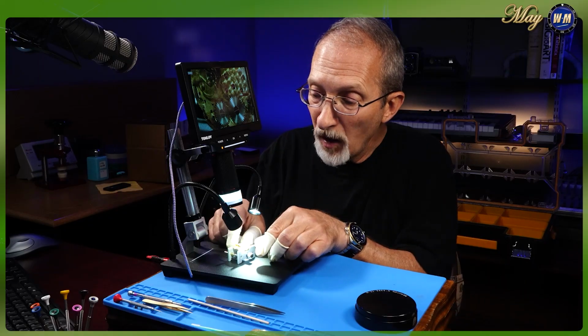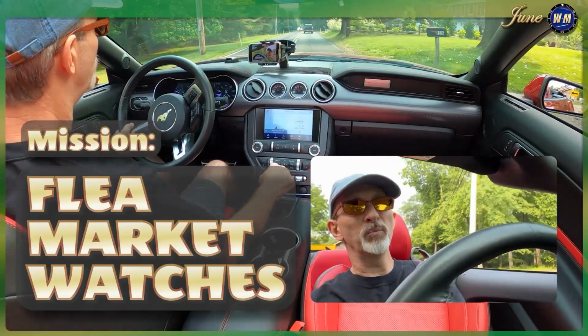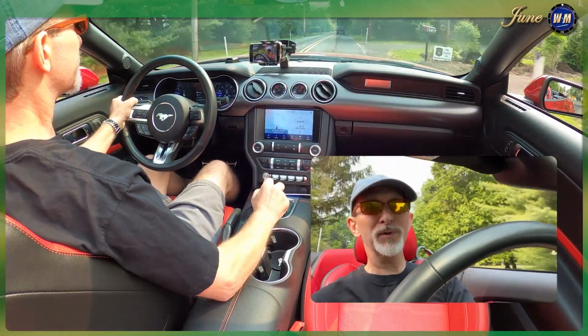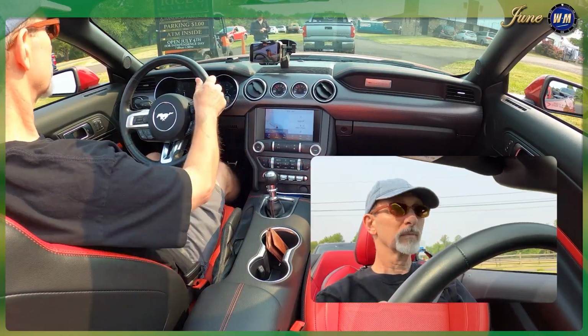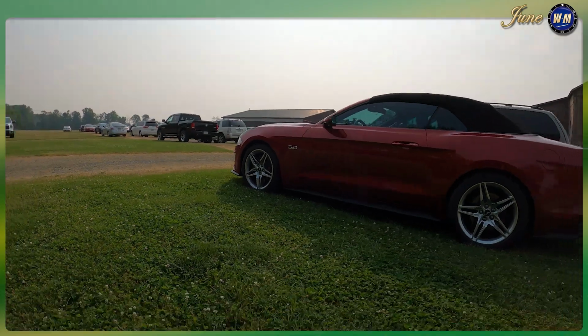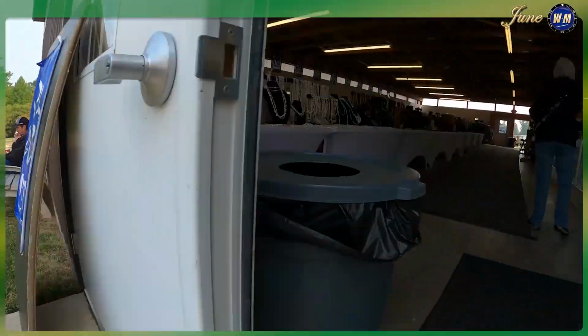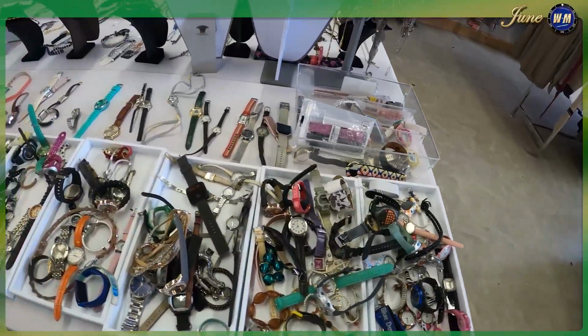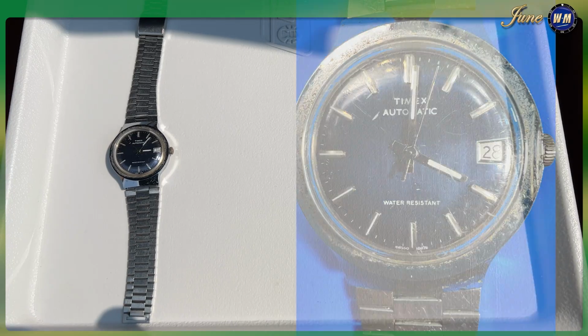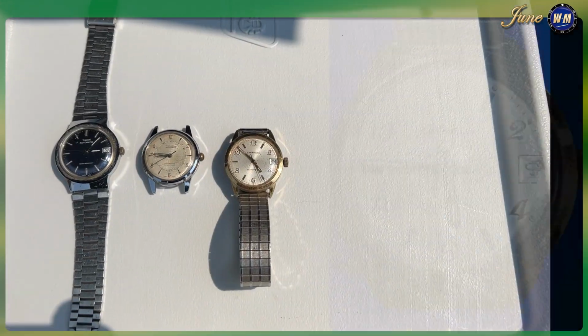Just wow. It is a beautiful, crisp, dry, almost summer morning. There's nothing like a summer drive in a convertible to a flea market to go bargain wristwatch hunting. I did several such cruises this year, met some wonderful vendors, and picked up a really nice assortment of project watches to fix up and add to my collection.